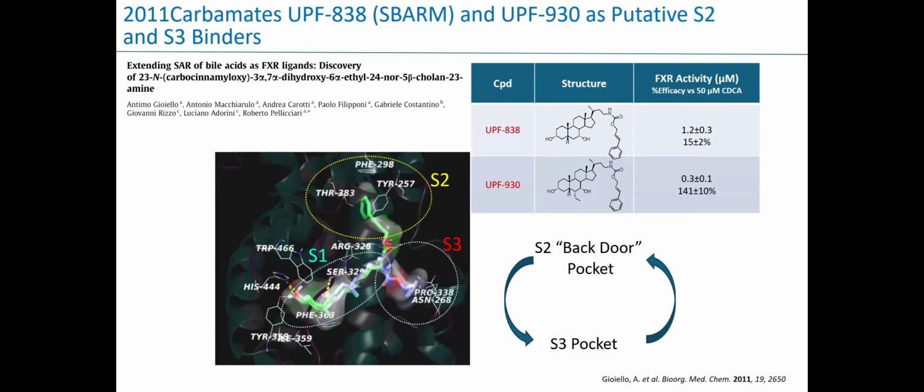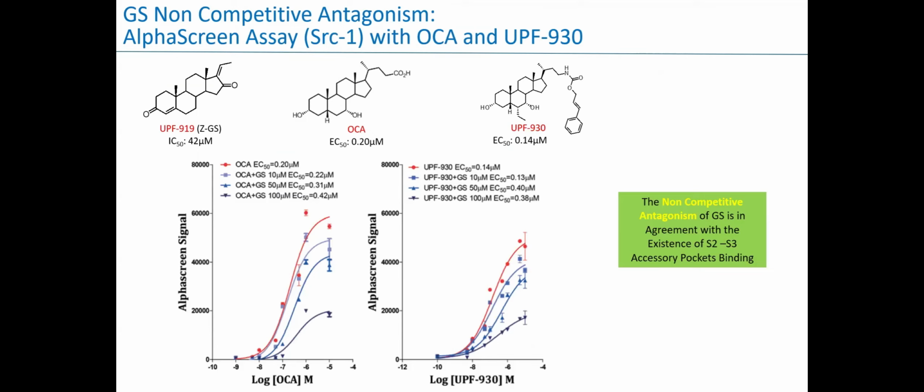And we also tested this hypothesis with these compounds, especially with the one that was a full agonist occupying the same S2 cavity. And we observed what? We observed that there was a reduction. So in the case of obeticholic acid, you see the reduction. In the case of UPF 930, you see the reduction. What does it mean?